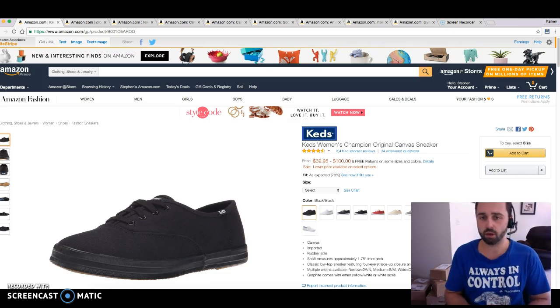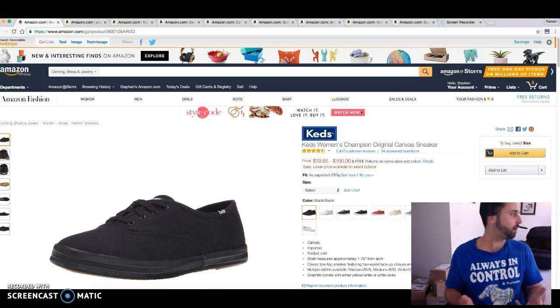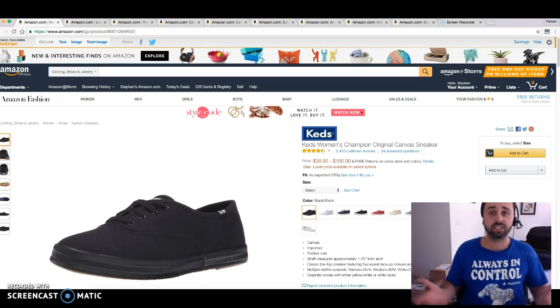Next item that I sold was a pair of women's Keds shoes. This brand is very popular, and surprisingly, I never even heard of it before. It's funny, you ever buy a new car, and then all of a sudden you notice those same cars driving all around the streets? You're like, why are there so many cars on the street like the one I have now? There's a million of the same ones.